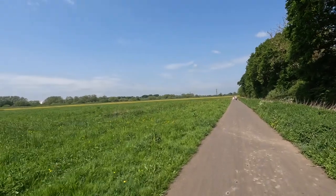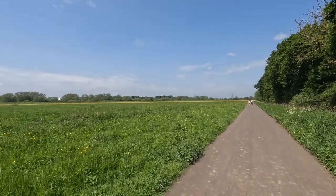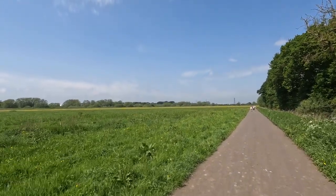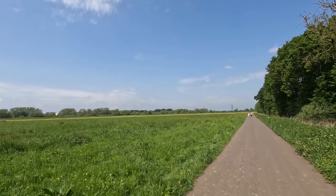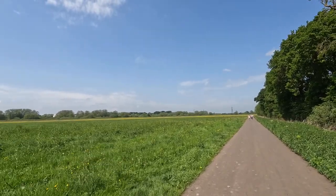The next section would set the tone for pretty much the rest of the day. Lots of hard footpaths, lots of warm sun, very little shade and no breeze, but all the same, a nice place to be in the late spring sunshine.